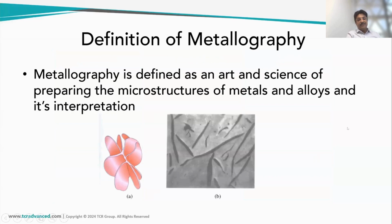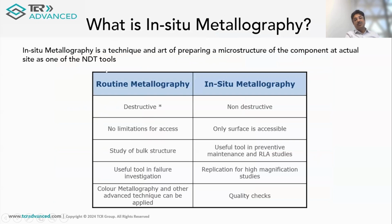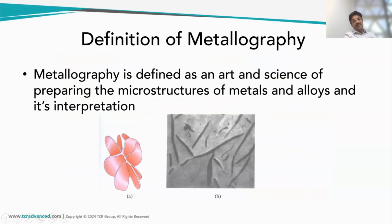Now, metallography is defined as the art and science of preparing the microstructures of metals and alloys and their interpretation. So there are two aspects which are very important when you conduct in situ metallography. The first is preparing the microstructure itself. So it is always considered an art. There are different metals and alloys, and people who are performing metallography need to have a very soft hand to produce a scratch-free structure. They must be aware of where to apply pressure and which consumables are to be used.